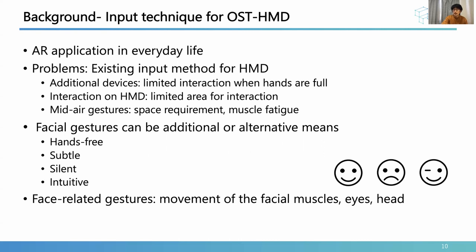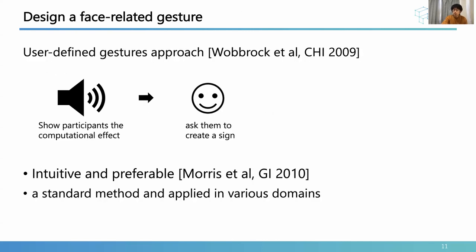We use the term face-related gestures from now on, by which we mean any gestures that involve the movement of facial muscles, eyes, or head, or a combination of those movements. And we took a user-defined approach for designing face-related gestures. This approach involves users in the design of gestures. It shows participants a computational effect to be caused by a gesture, such as turning up the volume, and asks them to create a sign that activates the effect. According to Morris et al., a gesture set designed by this approach is preferred to one designed by human-computer interaction researchers. And user-defined design is now a standard method applied in a wide range of domains, such as mobile tasks, smartwatches, and augmented reality.